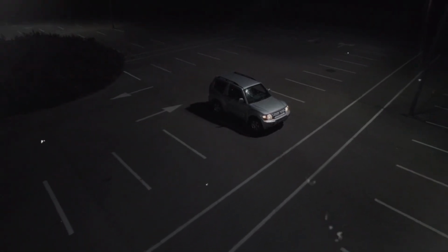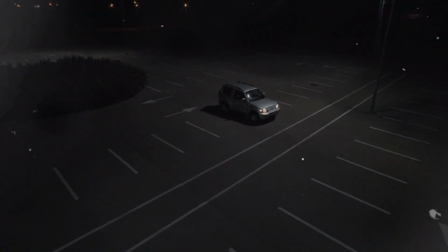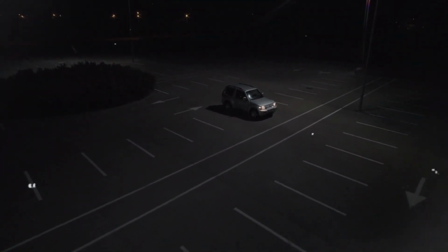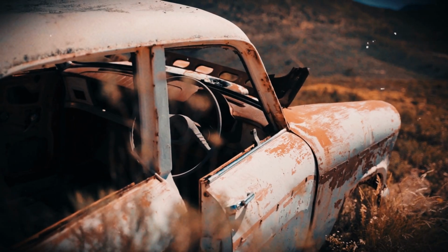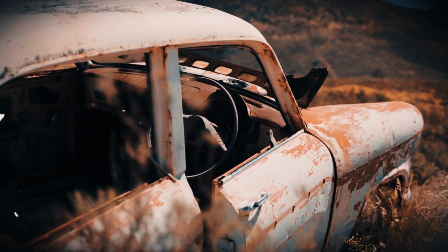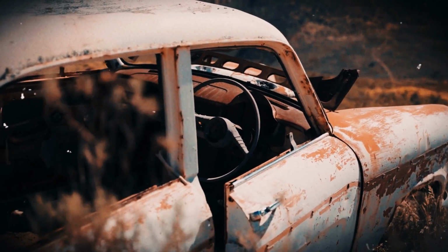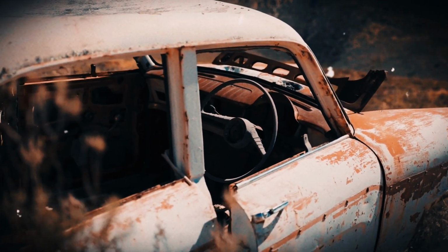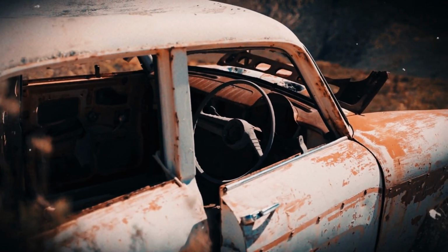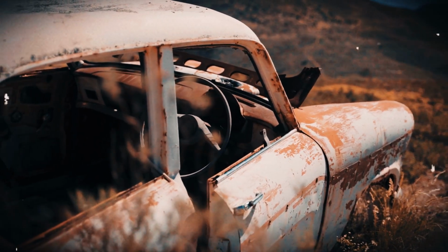5 miles later, my headlights washed over something on the road. A white sedan sat at a crooked angle. Hazard lights off. I slowed. As my beams swept the driver's side, I saw the windshield was shattered inward, like from a head-on collision. The car was empty. No blood, no driver, no footprints in the dust. I gunned the engine and didn't look back.